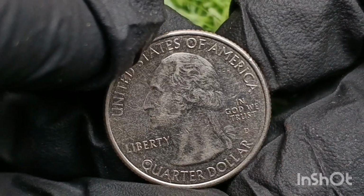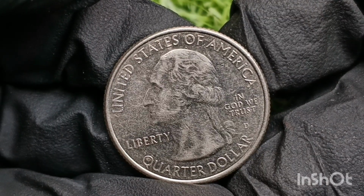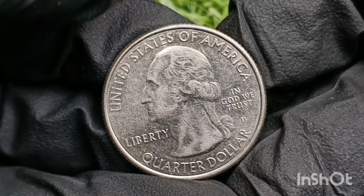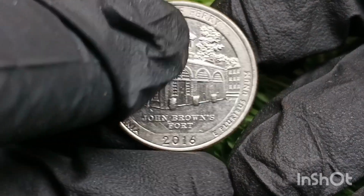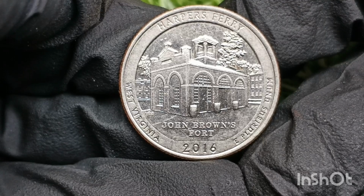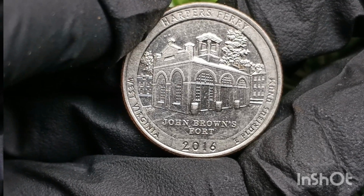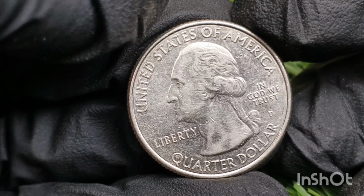Grading: MS, mint state, grades from MS 60 to MS 70. Value: typically $1 to $3 per coin, higher for high-grade MS 67 plus examples or certified slabs, proofs. S-mint, especially in silver, can range from $5 to $15 or more depending on market demand. Collectors prize pristine examples, especially those in original mint packaging or certified by grading services such as NGC or PCGS.